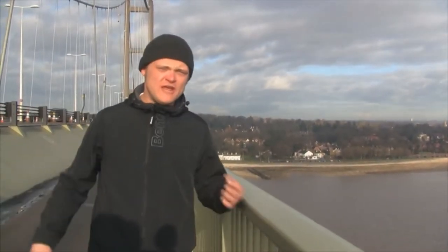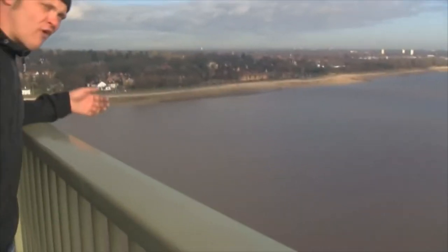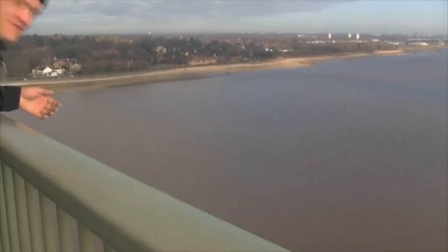Nice view, innit? Lovely view. We're just stood here in the middle of Humber Bridge. So this is the centre of the single span suspension bridge. That is the Humber Bridge. If you take a look at how high we are, we've got to be 100 foot above the Humber estuary itself. It's pretty high. And how does this structure just stay here in all wind?